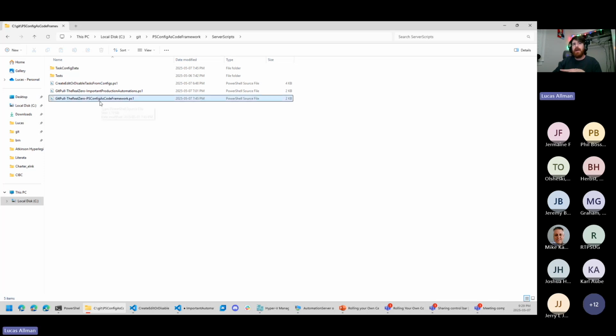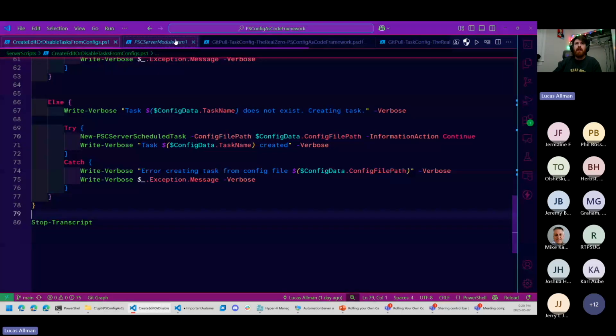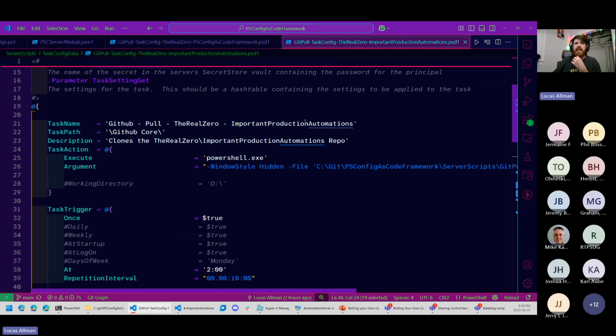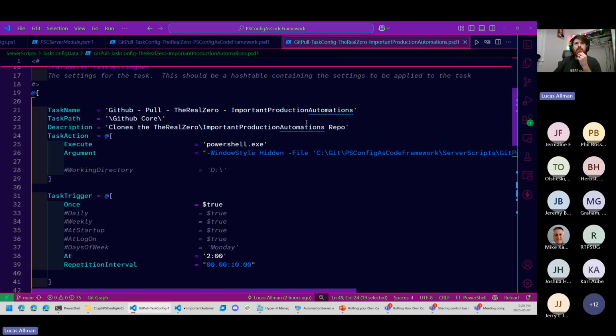I want to get into a demo of that, but this is all really nice when it's working. But if I had to create a task configuration file by hand every single time I wanted to create a new automation or point it to a new repository, that'd get a little tedious. And the whole copying and pasting and changing elements of it, that's not my favorite way of doing this either. But again, being a PSD1 file, there's a little bit of opportunity for using PowerShell magic instead of manual typing.